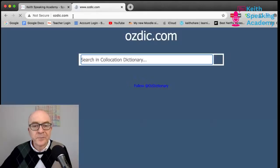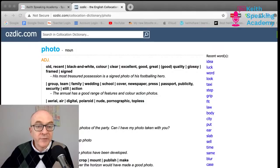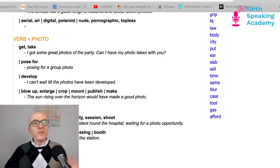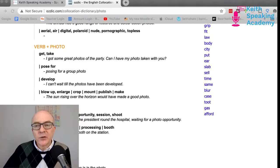So you could, for example, just type in photo, right, and see what comes up. And sure enough, you've got adjectives: old, recent, black and white. You've got verbs, right: to get a photo, to take a photo, pose for, develop. Develop photos. That's so old-fashioned. We don't develop photos nowadays, unless you're a professional, right? Blow up, enlarge, crop, mount, publish, make a photo. So basically, OSDIC is a great tool, right? It's really good for picking up some nice collocations.